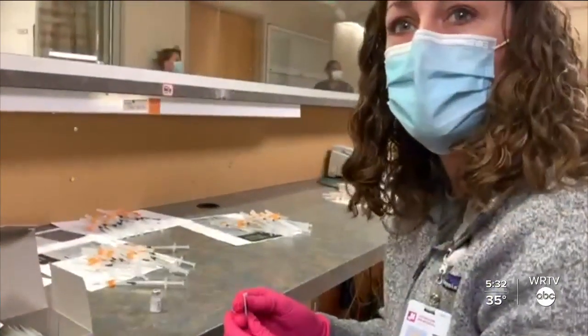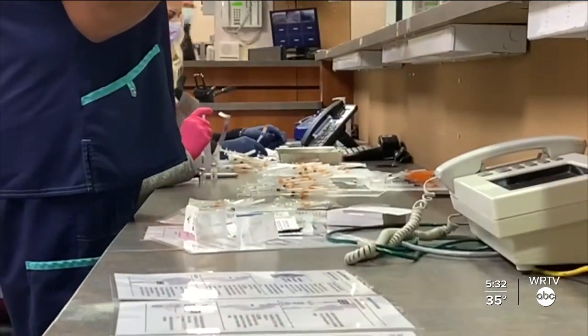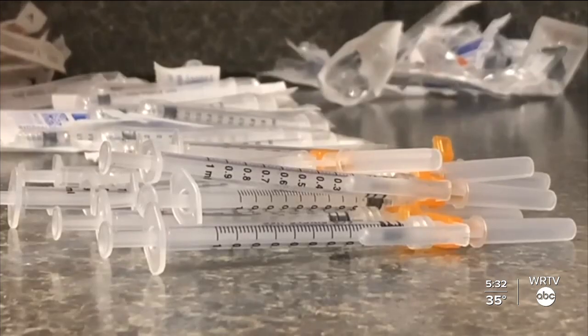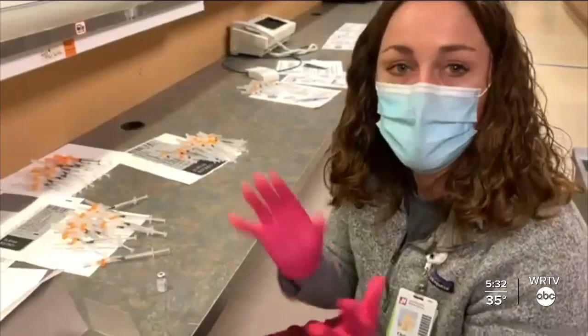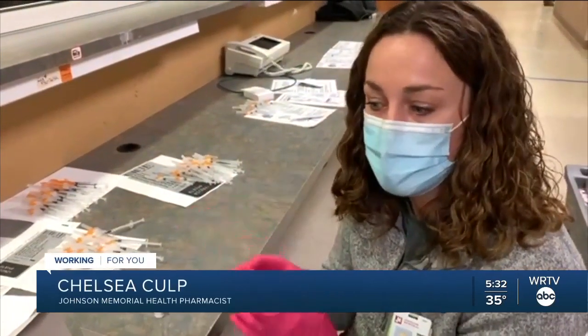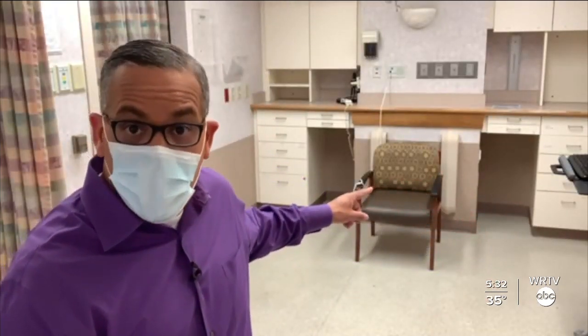So it's the same as like an insulin syringe. Other vaccinations are usually in pre-filled syringes, whereas these ones I have to do the manual labor to fill them up for all of us today. And since our clinic's 8 hours today, we have to keep doing this throughout the day because the vaccine goes bad in 6 hours. The goal, to fill the seats in all 12 vaccination rooms until all 975 vaccines are given out. Working for you in Johnson County, Rafael Sanchez, WRTV.